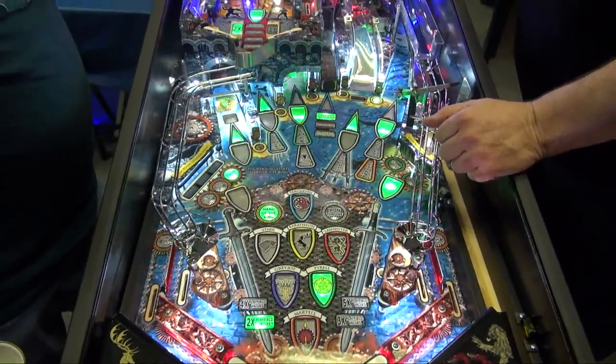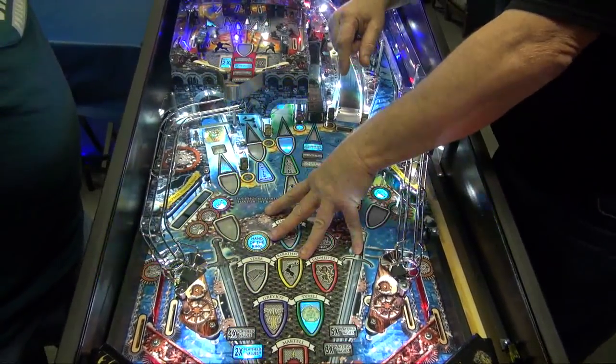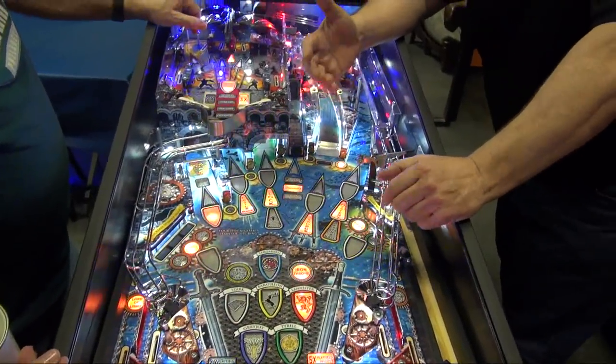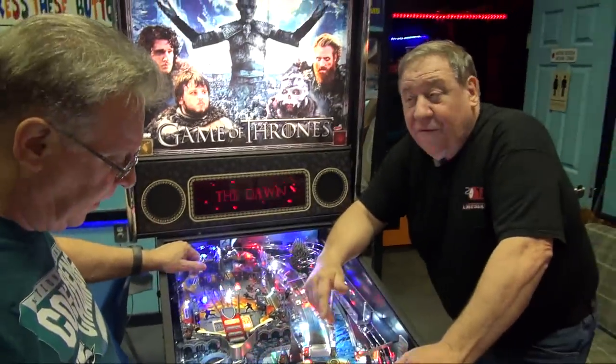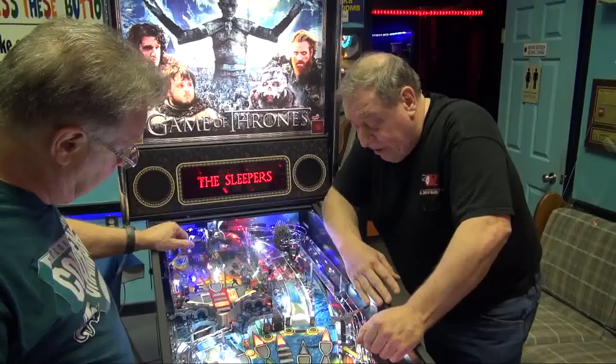The computer, the little tiny board back there, can send all kinds of different colors. They can make the whole playfield blue, red, green. We're used to this now, but boy, what a great idea. When the first games, Rob, that came out with these full range LEDs, it was just stunning. It really was.